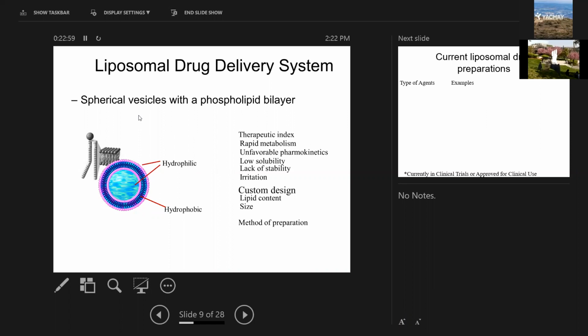the examples that I showed you have been used to treat cancer patients. They have some features. For example, they can increase the solubility of the drug. They can increase the stability of the drug. They can lower the irritation, and you can also change the formulation to change the size by changing the lipid composition. A lot of the engineering side is on the liposomes.